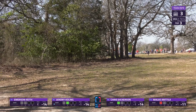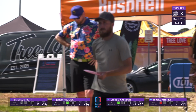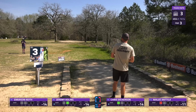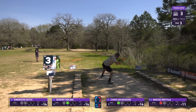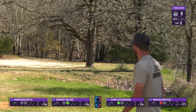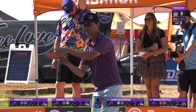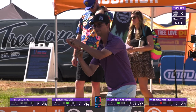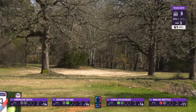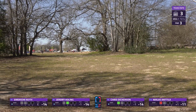Yeah, same mistake as yesterday, but he does get really kicked down on that right side. Ooh. Kind of a weird release there. Yeah, I don't know, it just looked funky out of his hand. He came a little higher, trying to maybe put a little too much power on it. Oh, that one hit a tree. No.